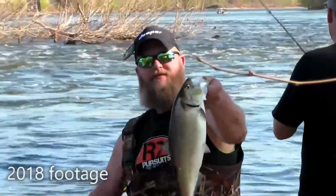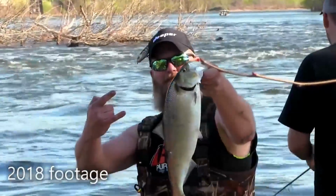And lastly, shad on the Delaware. I'm hearing unconfirmed reports of shad starting to move in. It'll only be a couple more weeks, guys, and we'll have good numbers of shad in the Delaware River.